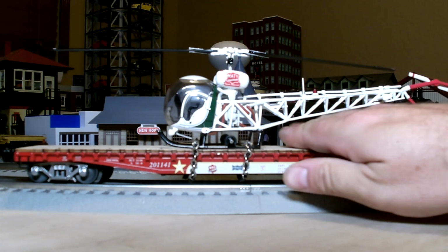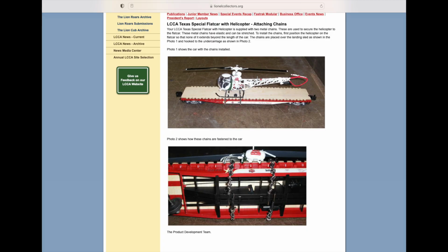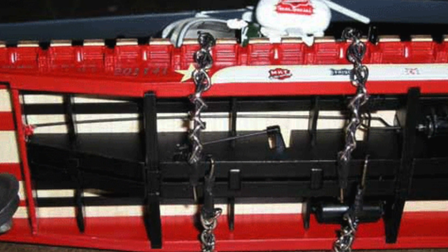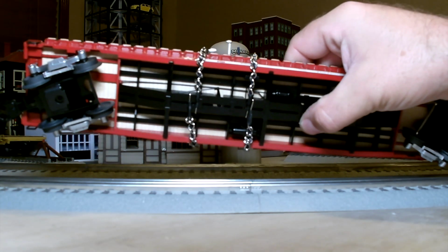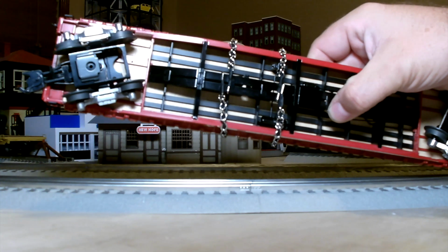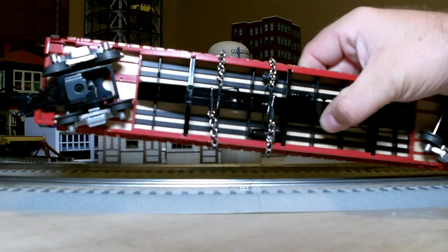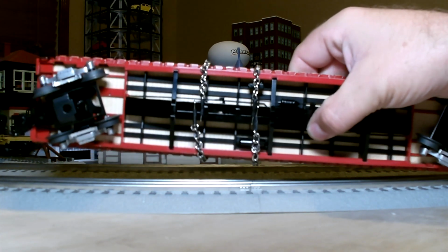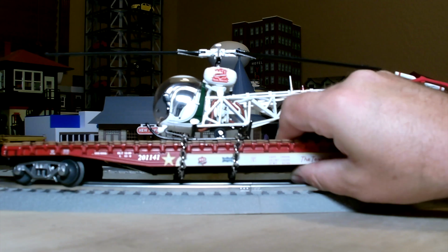The LCCA still has posted on their website the instructions on how to secure this load. So you do have to put a fairly significant amount of tension on these little bungee cables. So hopefully those don't wear out. And these strap right on the main beam on the underside of the flat car, as you can see here. So that looks pretty cool.